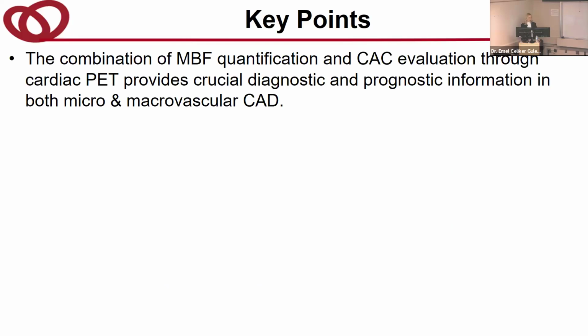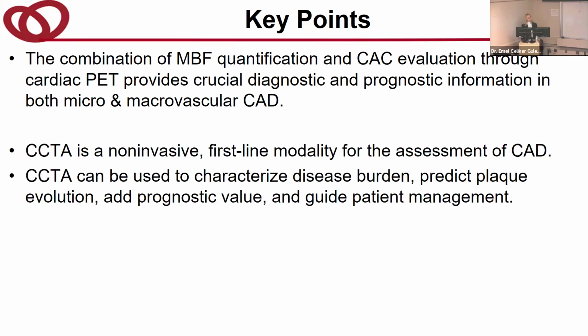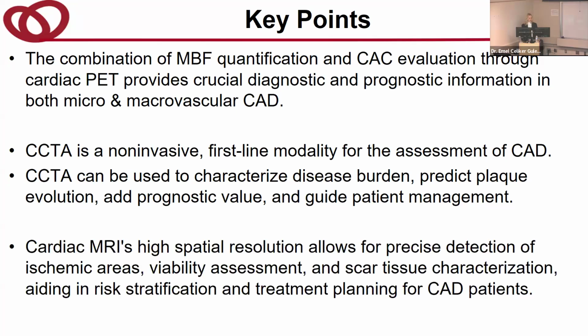So key points overall: MBF quantification of coronary calcium with cardiac PET provides crucial diagnostic and prognostic information in both micro and macrovascular disease. CTA, non-invasive first-line imaging modality, characterize disease burden, and MRI has high spatial resolution and allows precise detection of ischemic areas, viability assessment, scar tissue characterization, and also help us to risk stratification and treatment planning.